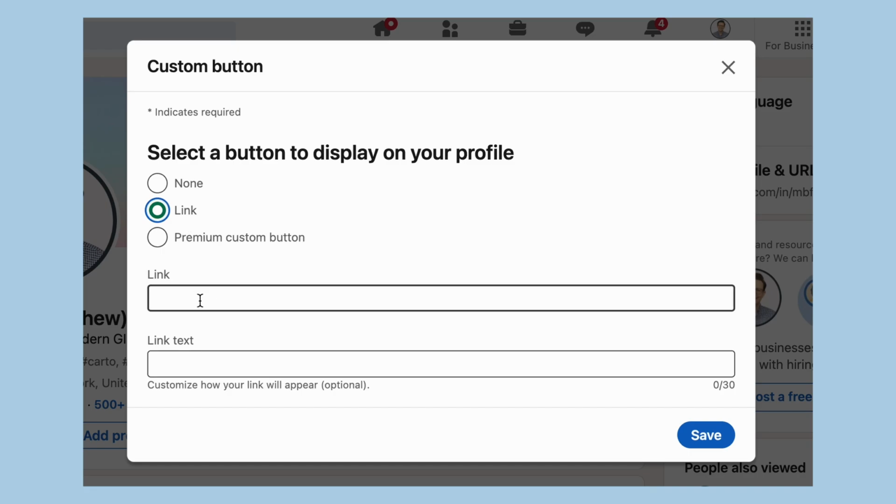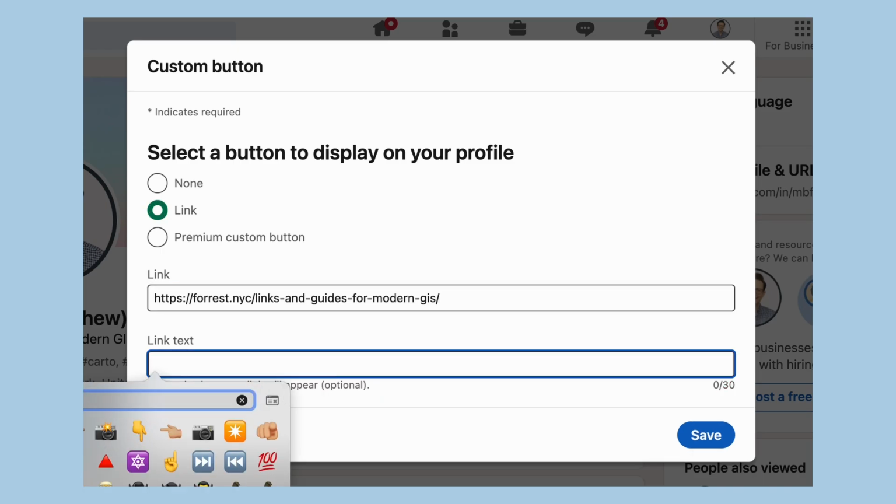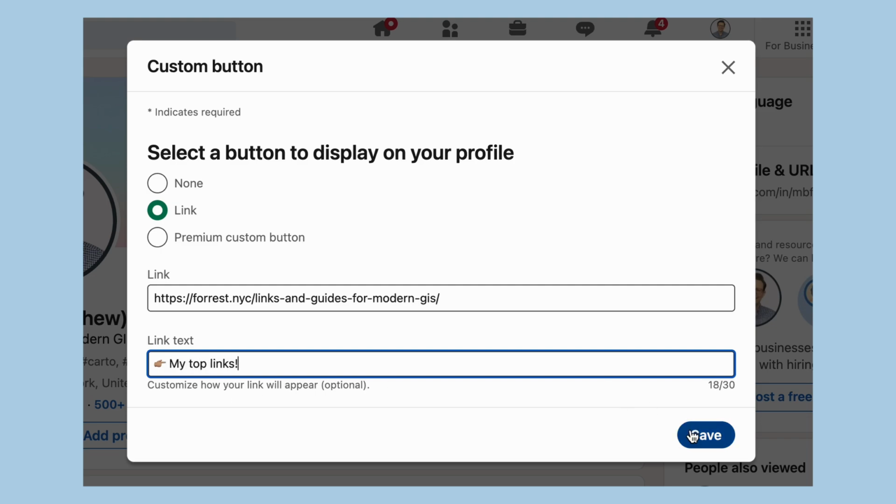Now you can actually keep the link URL in there if you want, but I actually recommend typing something, and you have to keep it short since there's a limit of 30 characters, so think very carefully, and also maybe include some emojis pointing to it or something to make sure that it stands out.